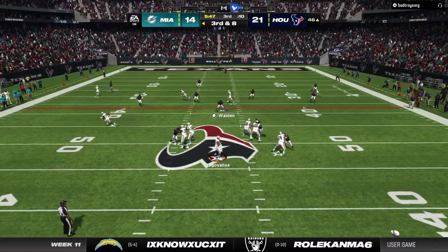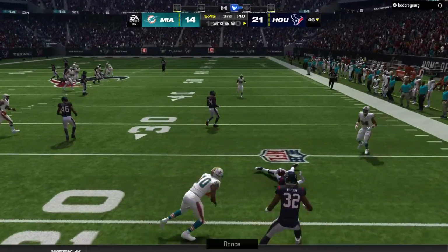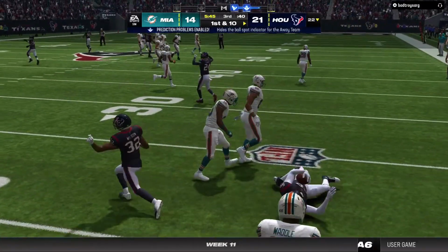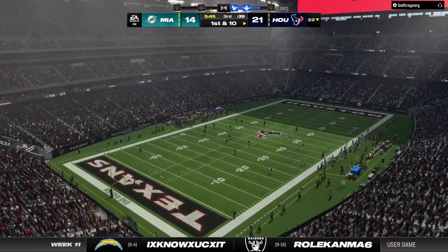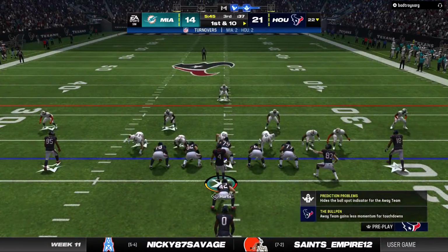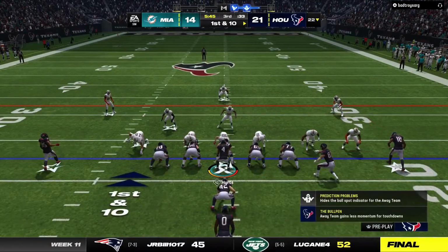He'll look to throw. Oh, the turnover fest continues. Here's another interception. Picked up by Malik Hooker. And the Texans are going to take over here at their own 22-yard line.